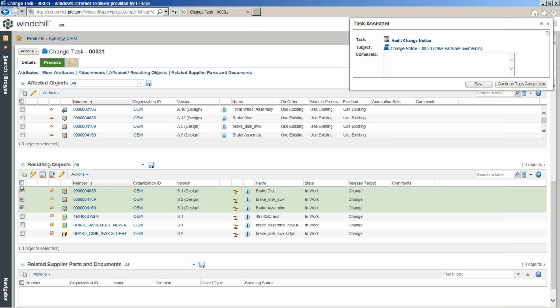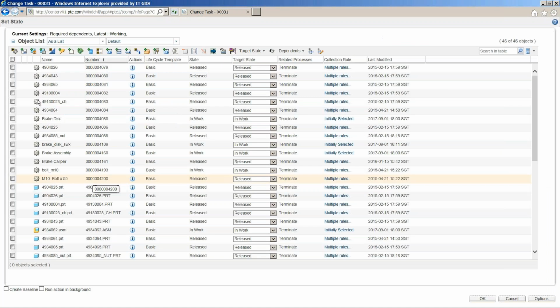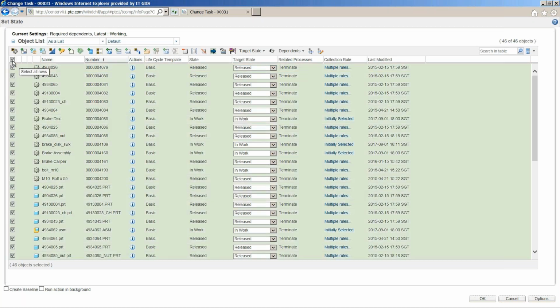Now the last thing we're going to do is we're going to set the state for all of our objects within our assembly here. So as you can see from our targets, from the current states that we have here, we have some that are released with some that are currently in work. Those in work items were the ones that we were working on. But we're just going to select everything within our assembly, and we're going to select our target state to be released for all of these.